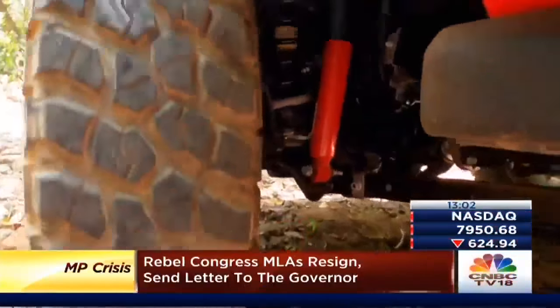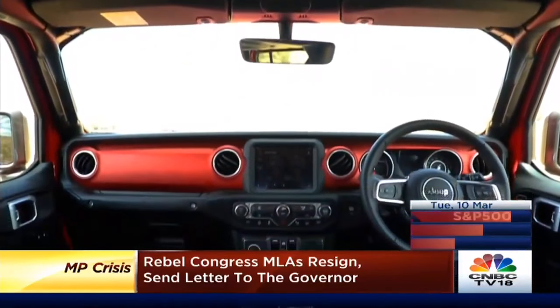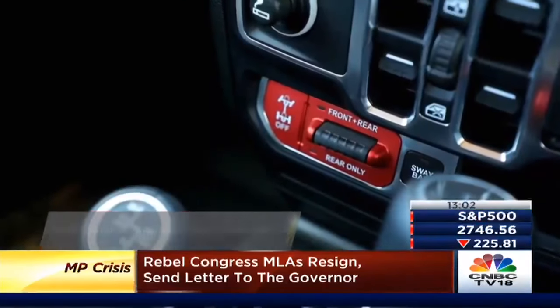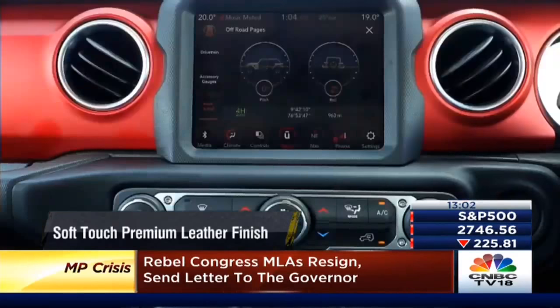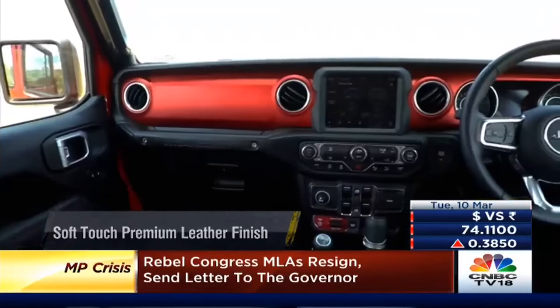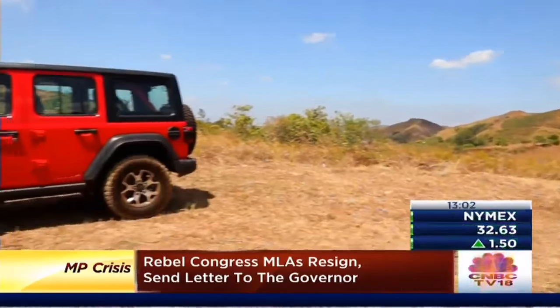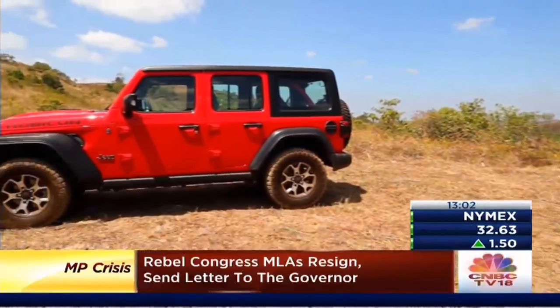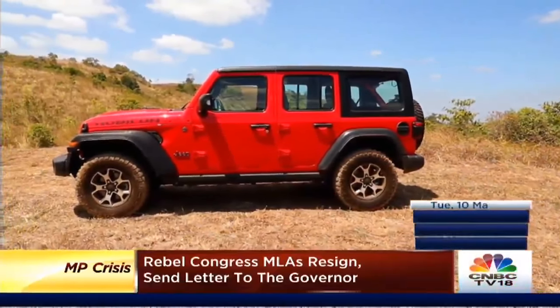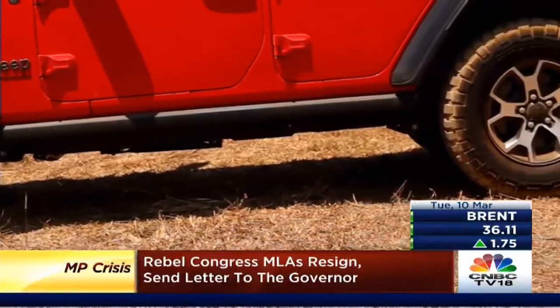All this apart from the marginally improved approach, departure and breakover angles courtesy the increased clearance and uprated shock absorbers. Internationally, the Sahara is the most luxurious Wrangler you can buy, and the Rubicon is specced out with all the same creature comforts and features. The differences being the red inserts on the leather-wrapped dashboard and the leather upholstery. Except now there's no side step to help you climb into the cabin, but hey, jumping into and out of your Rubicon just solidifies the Jeep experience.